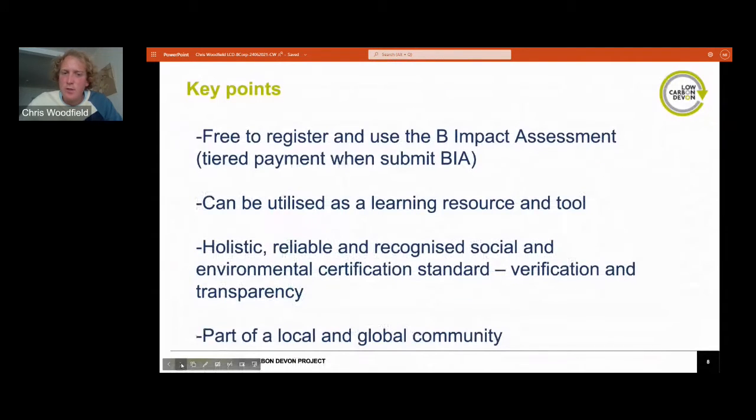So a few key points to take away from that. It's free to register and sign up to the B Impact Assessment. But once you actually submit the B Impact Assessment, there's a fee for that. There's an annual submission fee, and it's based on how big your company is. So it's a tiered payment depending on how many employees you have or your turnover or your sales.